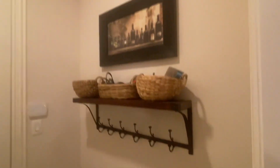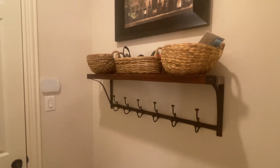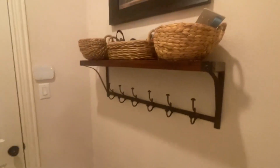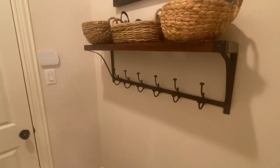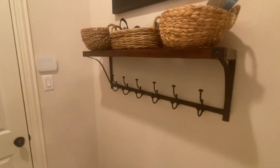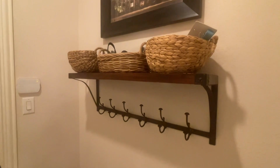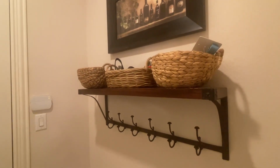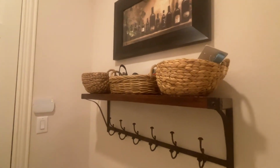So I'm going to leave the shelf up because I find it helpful. It has hooks, and the original plan was to hang jackets and stuff like that, but with the dogs in here, it's not such a great idea. They could pull it down and do things. So we're just gonna keep that there. We have baskets there with their leashes and collars and things like that, some dog products. So I'm just gonna make this like a little dog room.